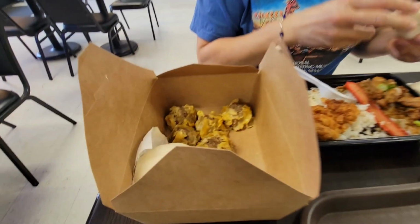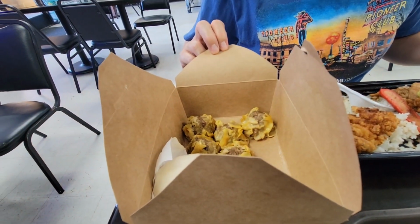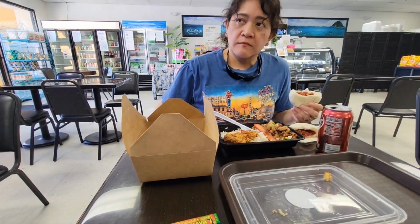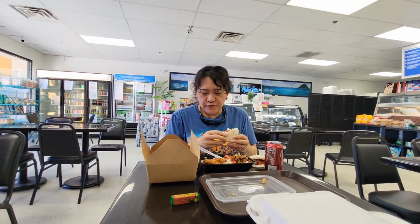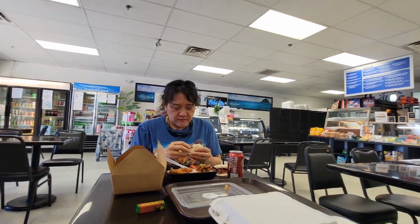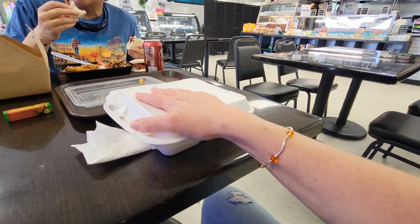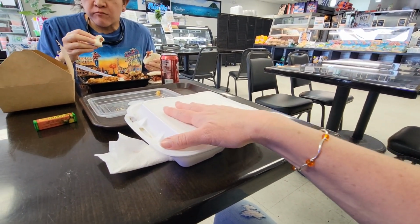And then I tried one of these. I've tried them before. Pork hash. Yeah, pork hash. It definitely had a different taste to it, almost like a smoky taste. I can't really put my finger on it, but it had a taste that was different. I'm taking the rest to go because my belly is full now, so I'm very satiated.